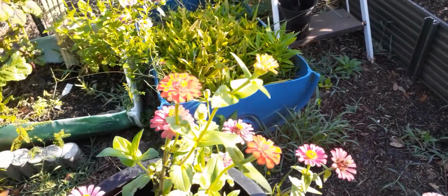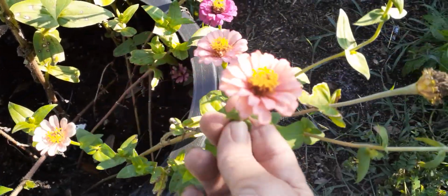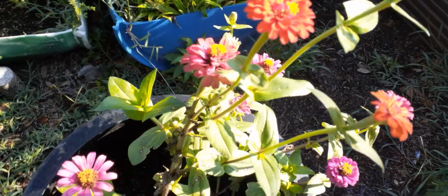We've got another beautiful pot of zinnias here. Take in close, you can see a pretty one. A lot of them are in the shade right now because of the solar panels.